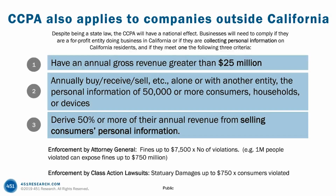And not only are California residents found everywhere, when they travel, when they engage with businesses across the country, residency in the U.S. is a very hard thing to pin down. It's easy for residents of one state to become residents of another state, and as an organization that's having to comply, now it's on you to be able to keep track of all of this and figure out if a certain individual has these rights based in California.